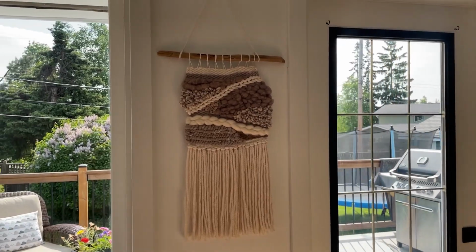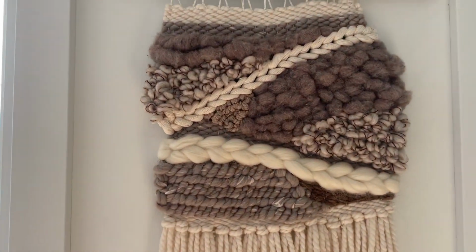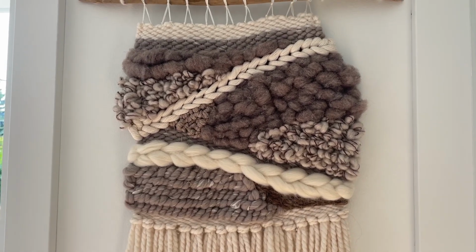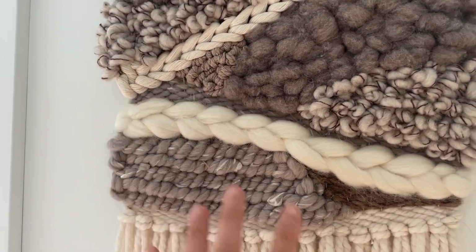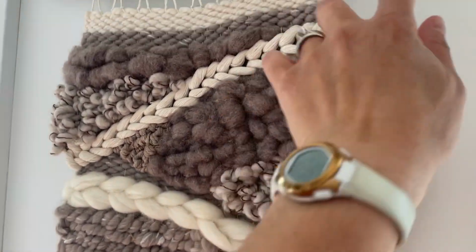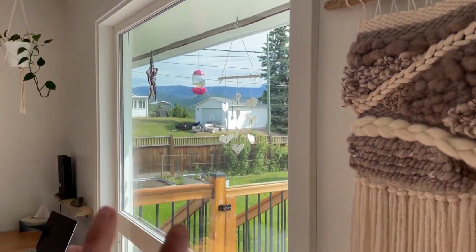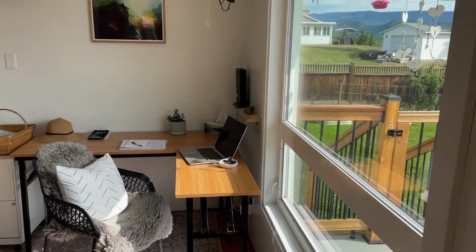This wall hanging is a DIY that I did. I absolutely love it. It's far from perfect. It's kind of wonky on the sides, but it was my second weaving project, and my first kind of bigger one that I did. The driftwood we found locally. I also redid this window casing and stuff over here.